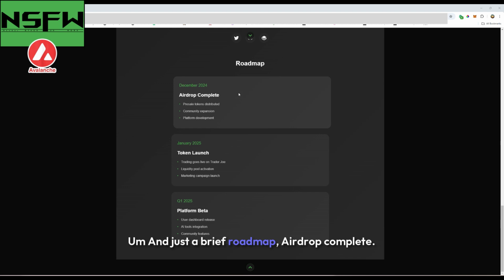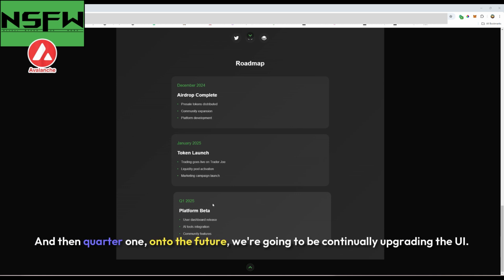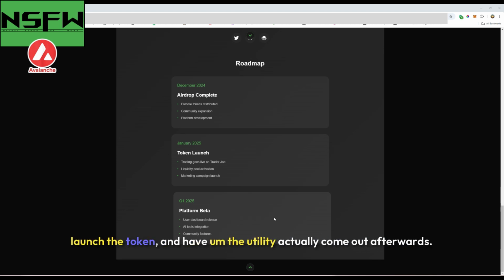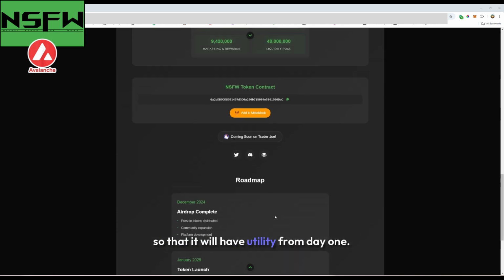And just a brief roadmap. Airdrop complete. We're expanding our community and developing the platform. Token launch will be early January with liquidity pool activation, and we'll begin marketing further than just these quick demo videos. And then from quarter one onward, we're going to be continually upgrading the UI. The plan was actually to create the token, launch the token, and have the utility come out afterwards, but I'm optimistic that this will actually launch with the token so that it will have utility from day one.